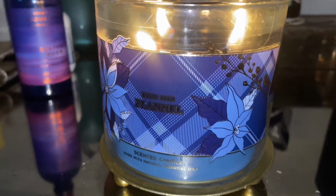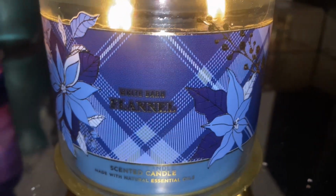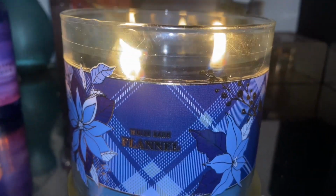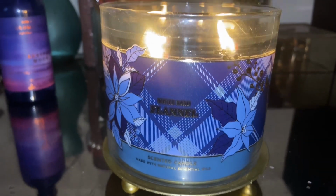So as you can see, I'm not finished burning both of these, but we know classic flannel is always going to be around. And I always joke and say flannel times sweater weather. But I'm here to tell y'all, that's another bomb combination as well. But it lends more so to the him side of things, if you ever tried that one.